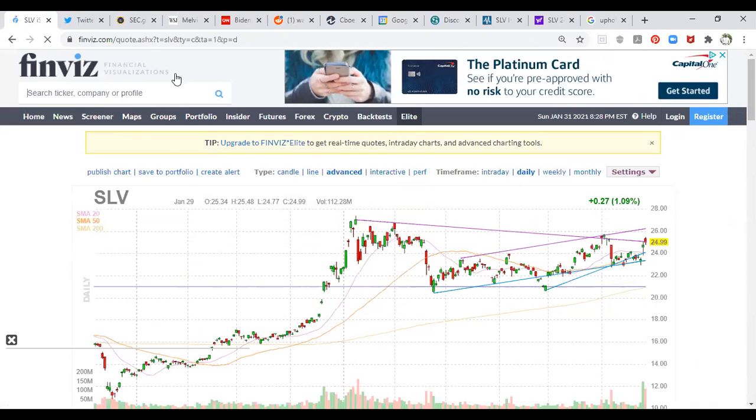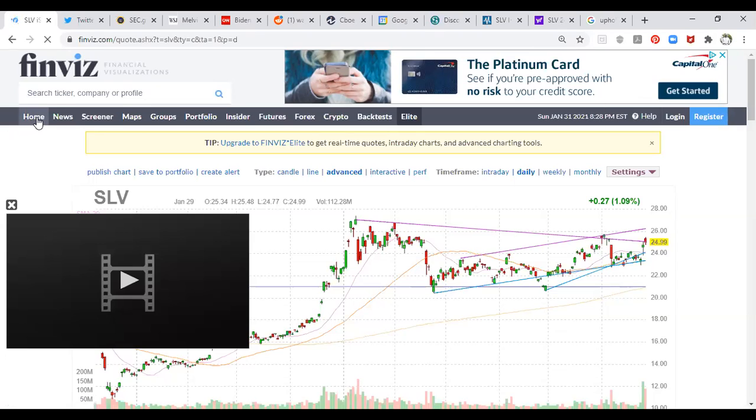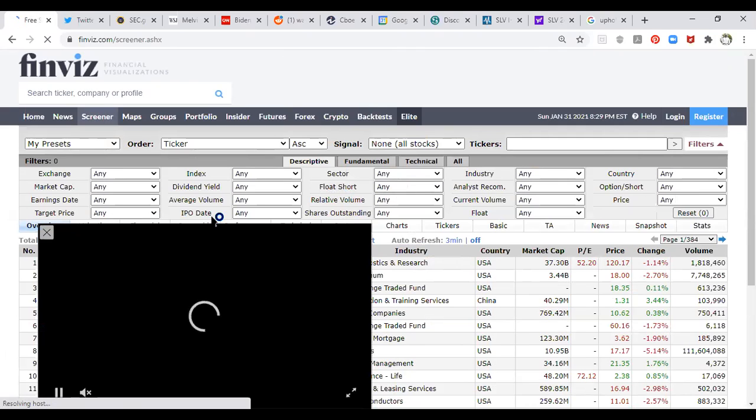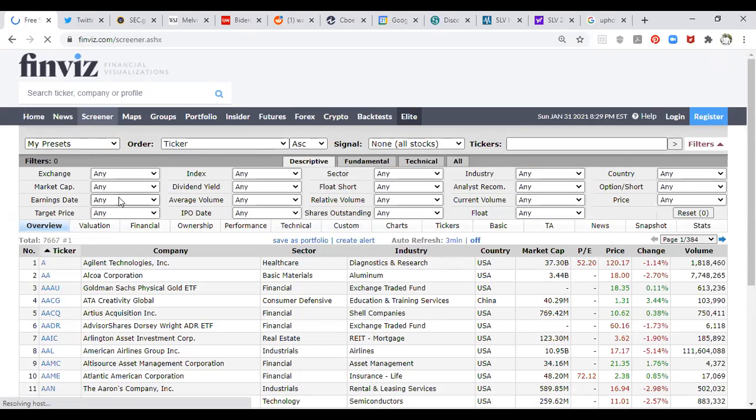So with FinViz, we'll go to the homepage. Oh, sorry, I should have gone to the screener page. So we'll go to the screener page, and on the screener page, we can break it down by sector. You can break it down by industry, float, the short percentage on a float. You can do it by earnings date. You can do it by price.